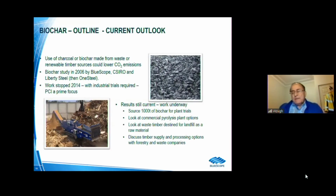Since the company committed itself to a 1% year-on-year reduction, we revisited that option, and we concluded that the use of charcoal or biochar made from waste is still a viable option right now to reduce CO2 emissions. The results that we have mentioned are still current. We would like to source some biochar, and we are actively looking in that space in order to do a proper plant trial, as I have mentioned before, mainly on two fronts: the BOS recarburizer, and to substitute the pulverized carbon injection in the blast furnace as well. So we are active there.